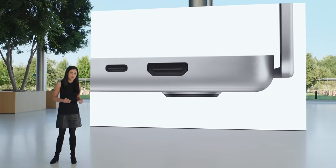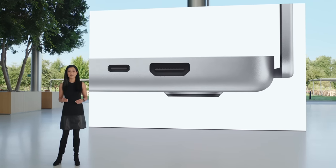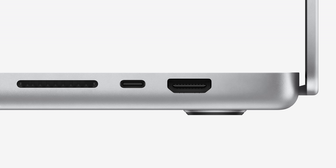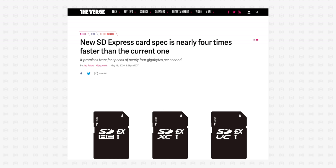our favorites from the MacBook Pros of yore have returned, namely HDMI. Though, sadly, it seems to not be HDMI 2.1 as it only supports 4K at 60 hertz. There's also SDXC, which is still ubiquitous today, but a bit awkward considering that SD Express is on its way and four times faster than the outgoing SD.